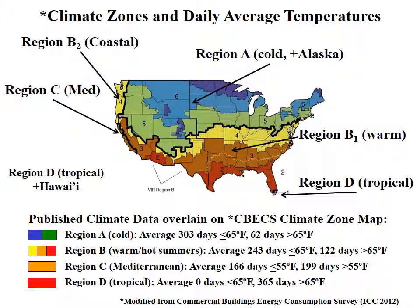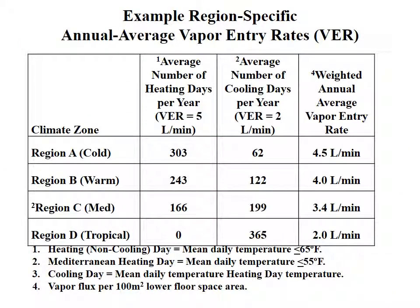So you can see in the bottom part of this diagram we looked at climate data published by NOAA and other organizations and came up with an estimate of the number of days when the temperature in each of these regions on average was below or above 65 degrees Fahrenheit. And then we use this to calculate average annual vapor entry rates. So in the next slide we give a summary of the average number of heating days per year for each region and the average number of cooling days per year. You see the default vapor entry rates assigned to each: 5 liters per minute for heating days, 2 liters per minute for cooling days. So based on this we can calculate a weighted annual average vapor entry rate for each of the regions.